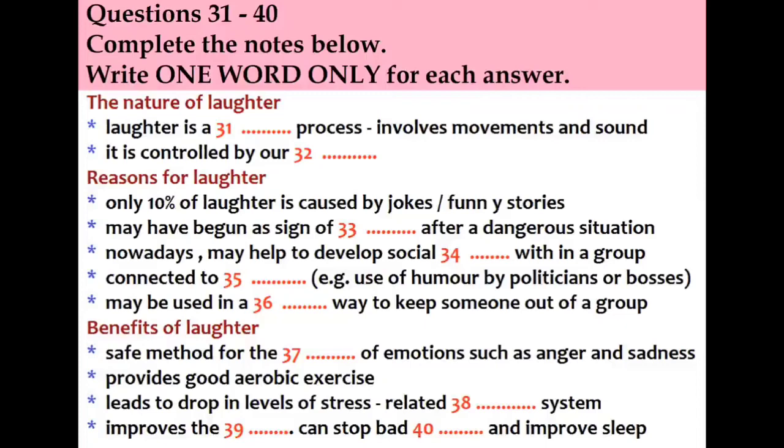But why do we laugh? Because we find something funny, most of us would say. But in fact, it appears that laughter has little to do with jokes or funny stories. Only about 10% of laughter is caused by things like that. One suggestion is that human laughter may have originally started out as a shared response to signal relief at the passing of danger. And it's true that even these days, laughter's rarely an activity carried out by an individual on his or her own. In fact, people are 30 times more likely to laugh when they're with other people than when they're completely alone. Laughter still seems to be a kind of social signal.